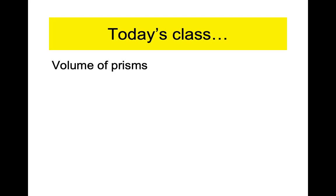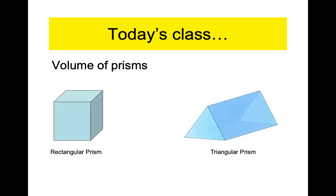Volume of prisms. My technology has been cranky on me today. So rectangular prism, triangular prism. I do want to point out the purpose of this slide is that, look at me, triangular prism, yes? If I turn it sideways, did I change it? No. Same darn thing, so it's still a triangular prism. Occasionally, this is the one that causes some students to think pyramid. I don't know why. It doesn't look like a pyramid to me, but it's a triangular prism.